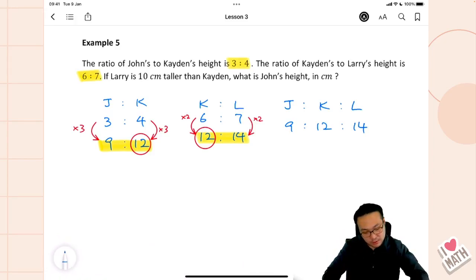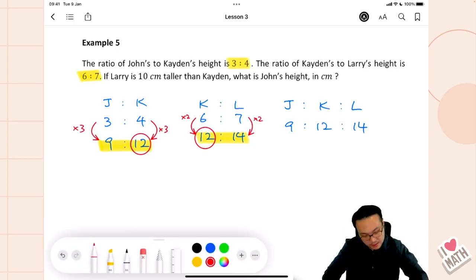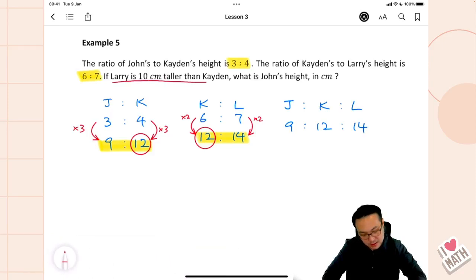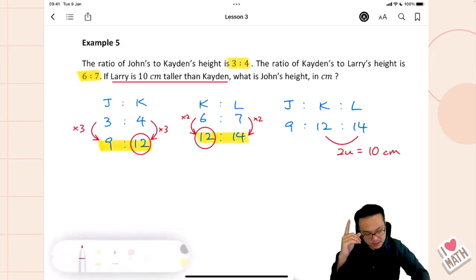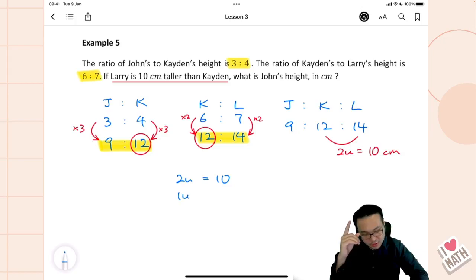So now they are telling you that Larry is 10 cm taller than Caden. Look here, students, you compare. What is the difference? There are 2 units of difference. And they are telling you that Larry is 10 cm taller than Caden. So we know that 2 units is 10 cm. Okay, let's write it down. 2 units is 10 cm. 1 unit must be 5 cm. So what is John's height?